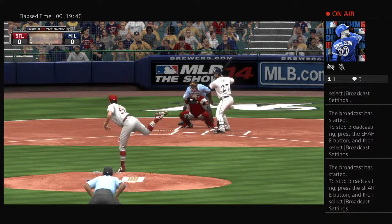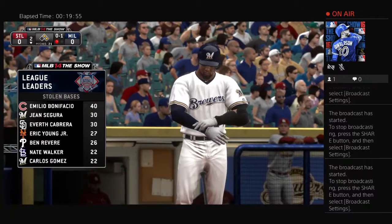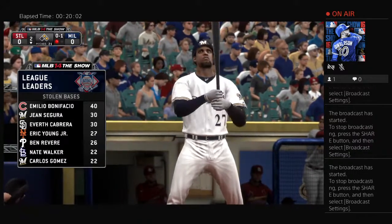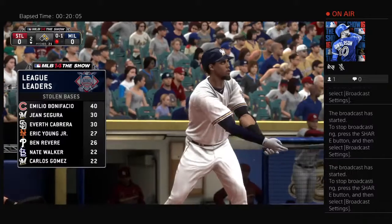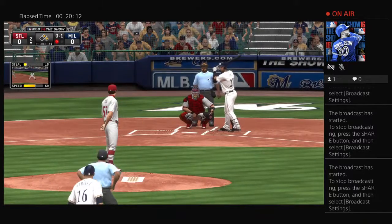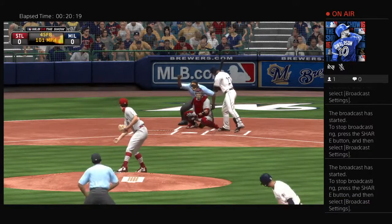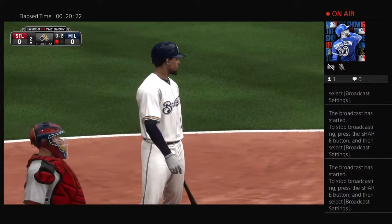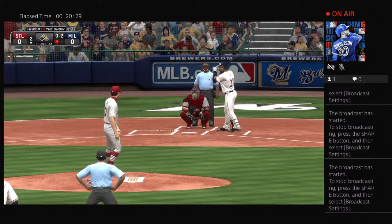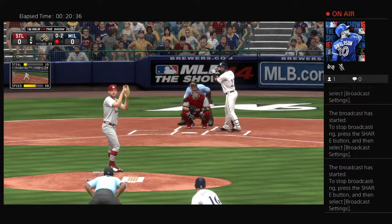Not much of a lead at second. Now here's the pitch. And a high strike there, 0-1. And there's the full list of stolen base leaders in the National League. That's taken. Now it's 0-2. They've got an opening here, so this is where you can really jump on a guy out there before he's settled in.